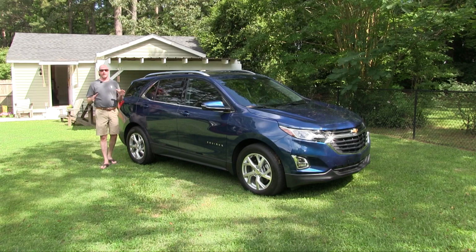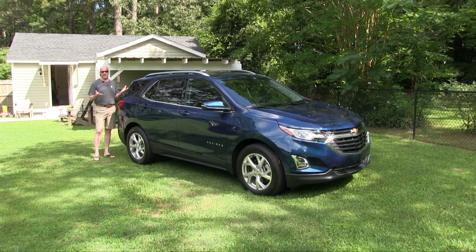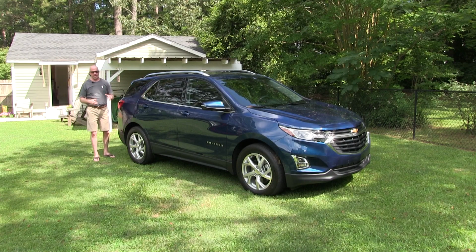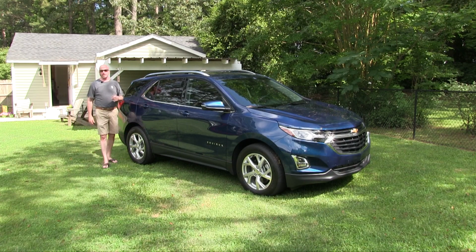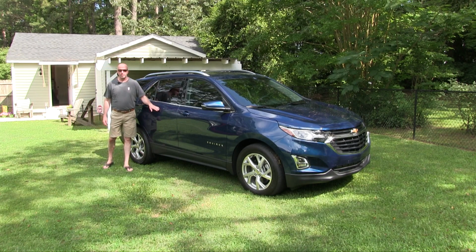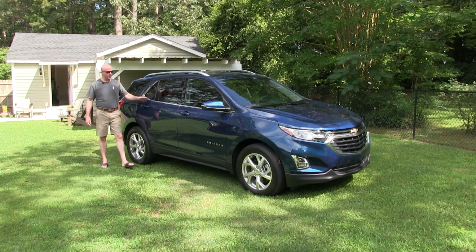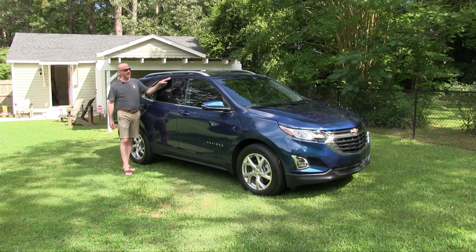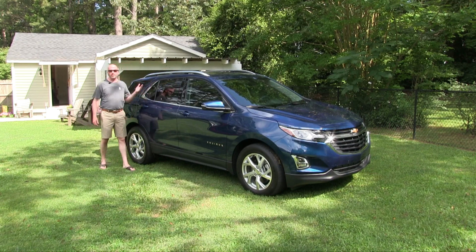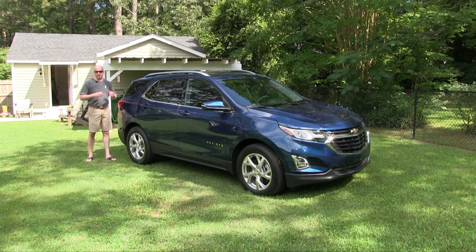Now I'm not complaining here, it's just an average take on the smaller sport ute, and you can see it on the profile. Very straight lines, very tight body, barely any throws here at the four corners, barely even a hint line right through here. Only dressed up with a hint of chrome right around here, coupled nicely with a black accent, chrome across the top. But other than that, that's about the only dressing up on this exterior that you're going to find.